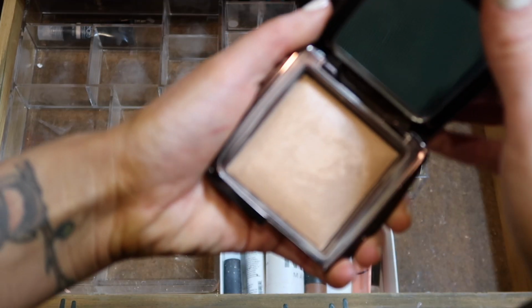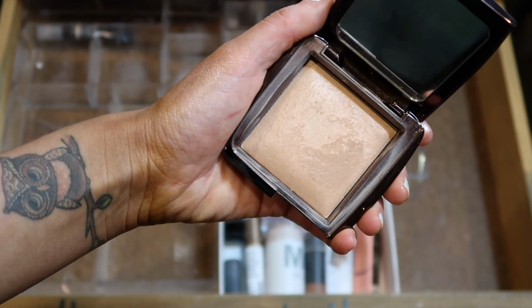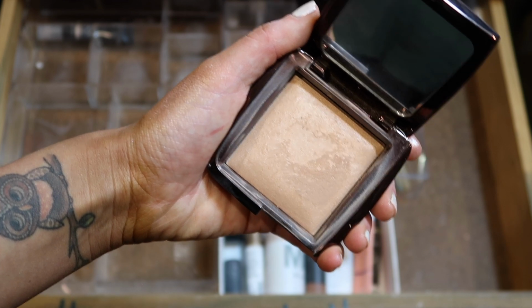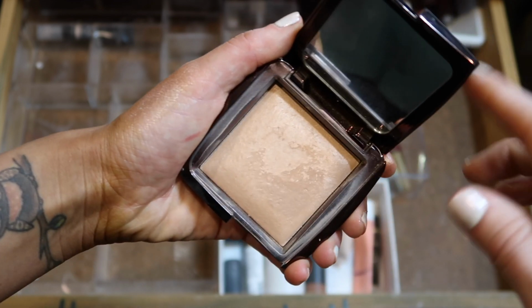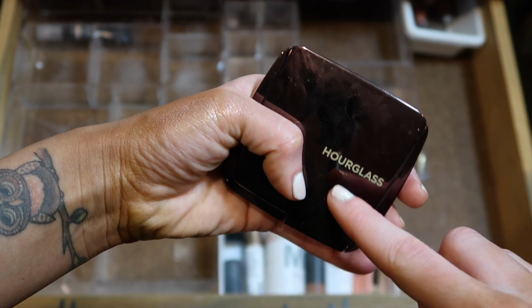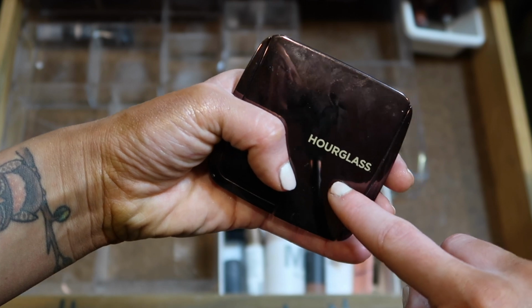I also have my Hourglass Luminous Light Powder pulled. I've actually been using this. I heard Kelly Gooch say that she liked to use this to help blend her shadows out, and I've started to use it for that and actually really been enjoying it, so I am going to keep this going just because I have been feeling inspired to use this, and I almost never feel inspired to use this, so I'm going to take that inspiration and run with it while I have it.